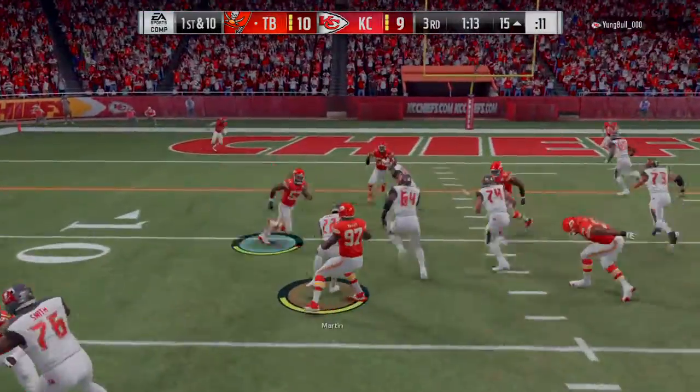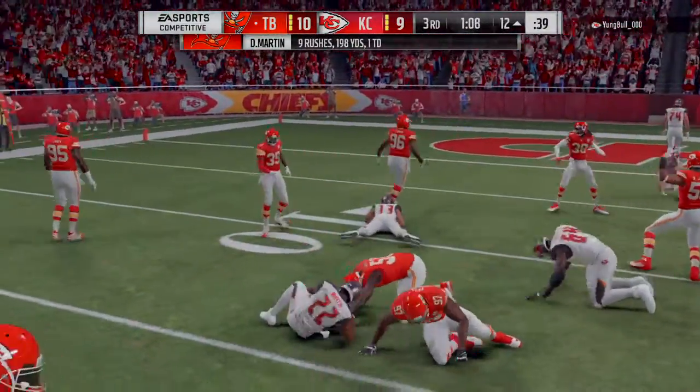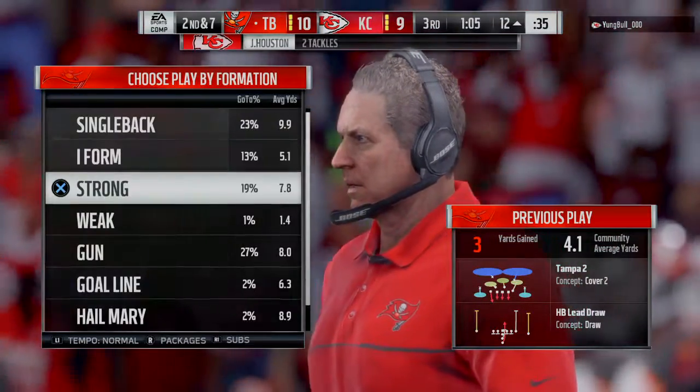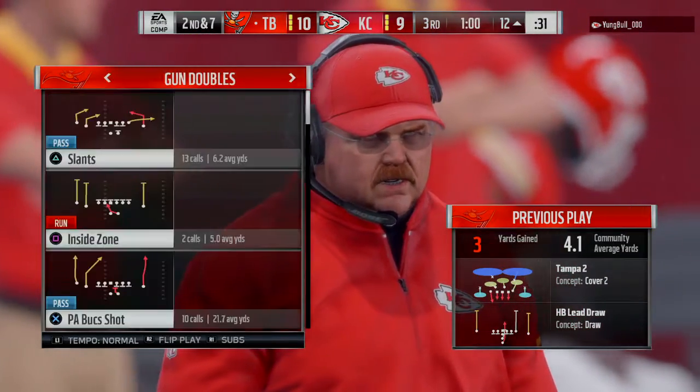Winston gives to Martin on the draw. He takes us down to about the 12 for a gain of 3. And third quarter here, you've got the lead. This is where that strong run game can really benefit you. Stayed in bounds there, kept the clock going.